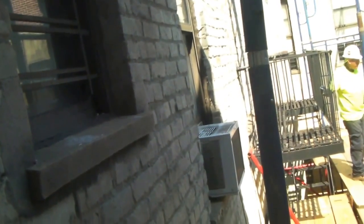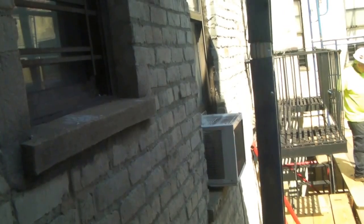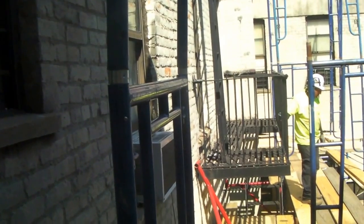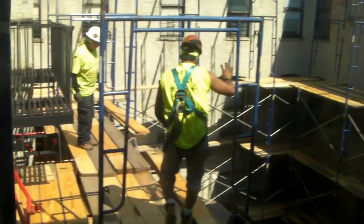This is my window. I'm on the fourth floor. This window here with the air conditioner, this is my son's window. He has asthma. Okay? The fire escape window, that's also my son's window. I am currently looking out of the living room window. This is the living room window, and I'm looking out of it.